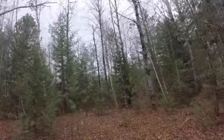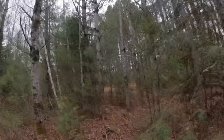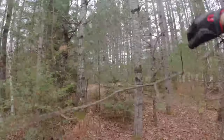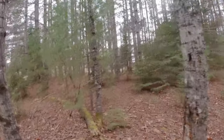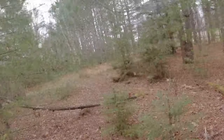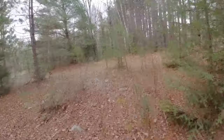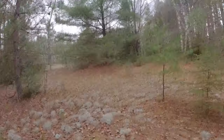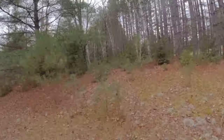Never actually looked over this direction in the property for a tree, so I was thinking maybe there's something over here. I've been looking for trees over here the last years. Maybe something I had missed over the years. The air smells really cool. It smells like burning leaves. I love that smell.